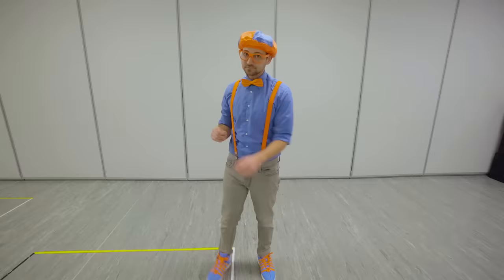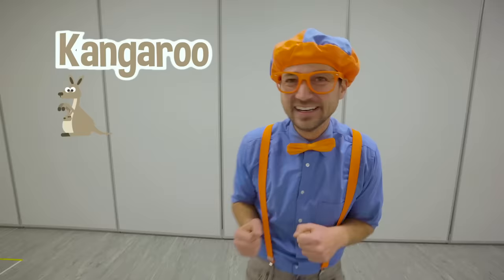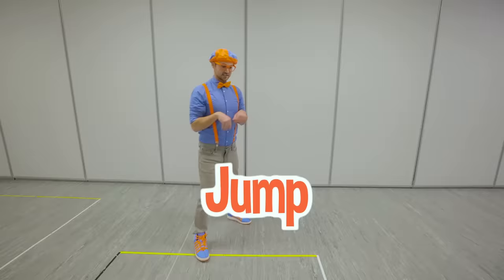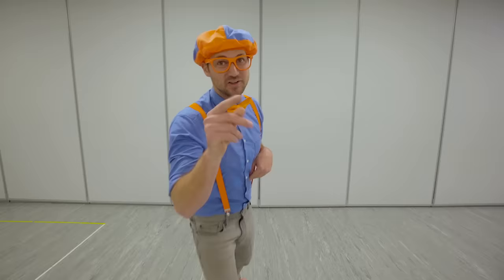And then the second dance move, yeah, we're gonna act like kangaroos. Do you know what a kangaroo is? Yeah, whoa, such cool animals. Okay, the cool thing about kangaroos is how high they can jump. All right, put your hands like this, and then jump really high. Whoa! Yeah! Okay, I bet you can do that one really good at home.